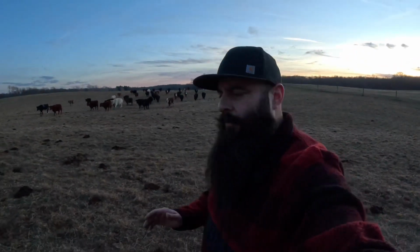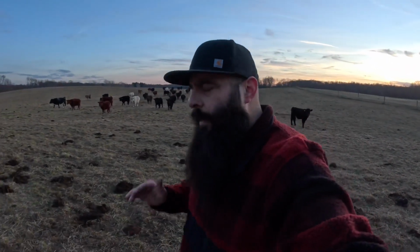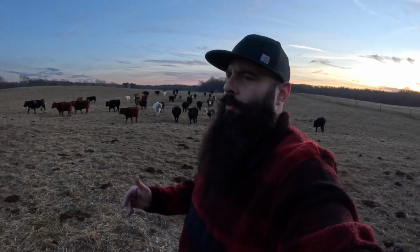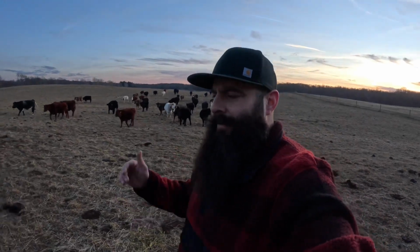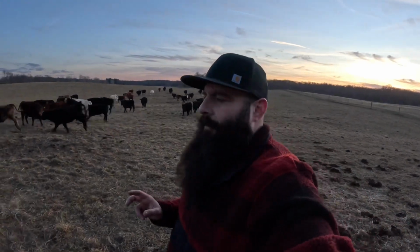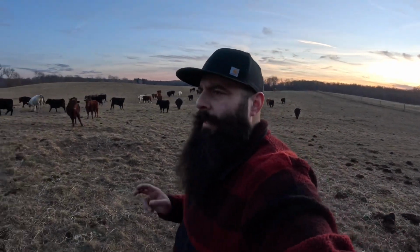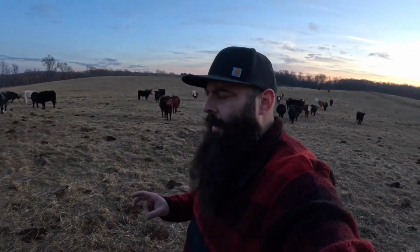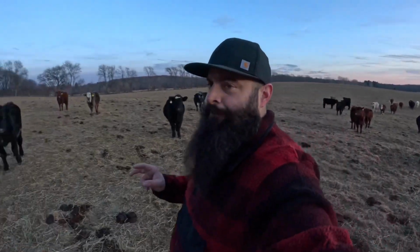Now, for those of you that are new to the channel, we move cattle every 12 hours all summer long when we graze. And even into the winter, we'll move the cattle every single day, at least once a day. When we stop moving cattle every day is when we get into feeding hay heavily. When there's no more stockpiled grass left and we're feeding hay every day, we are going to keep them in a field for a minimum of 2 weeks, no more than 3 weeks.